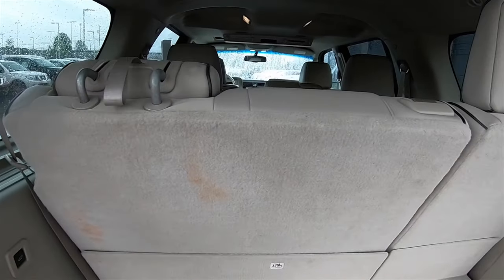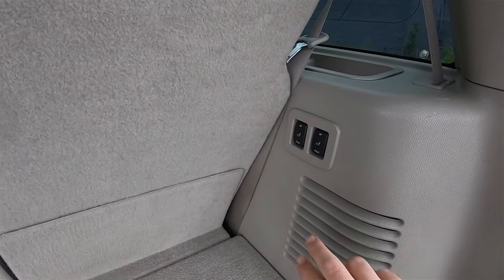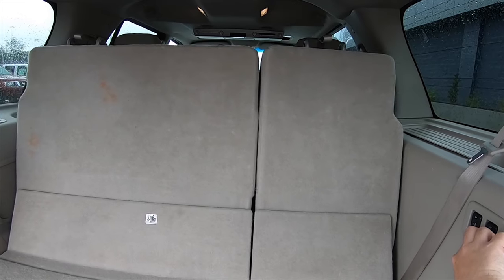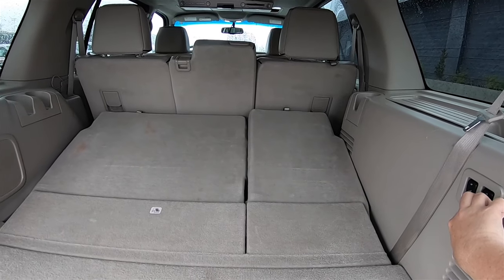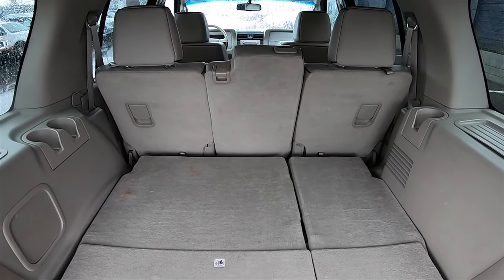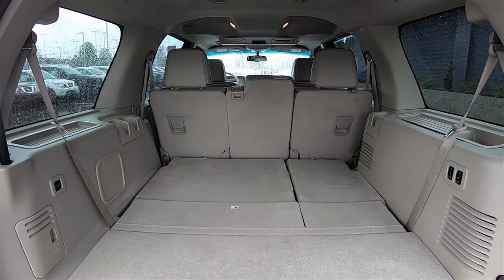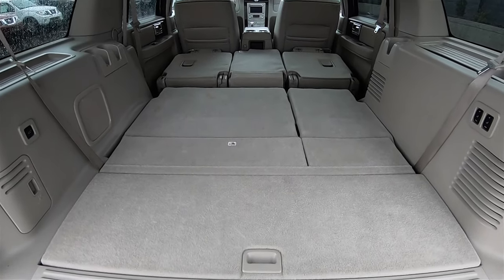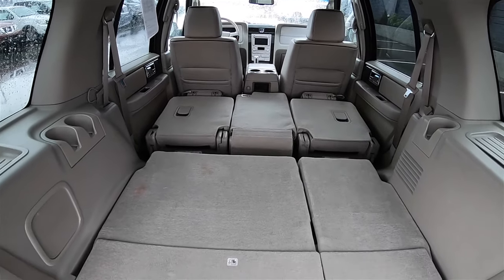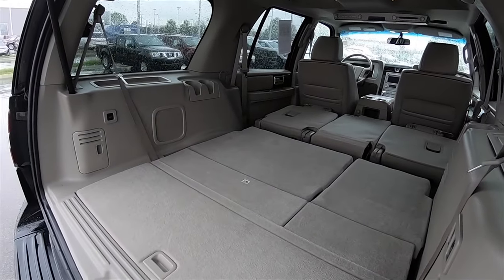Folding the third row seats is easy by releasing the head restraints. And then we'll just press the fold buttons on the power fold controls, which will then fold the seats into the floor. Once the third row seats are folded, your cargo capacity increases to 54.4 cubic feet, which is a gain of 36.3 cubic feet. And then we're going to go ahead and fold the second row seats into their cargo mode. That increases your total capacity to 103.3 cubic feet. That is a gain of 48.9 cubic feet, almost 50 cubic feet extra.